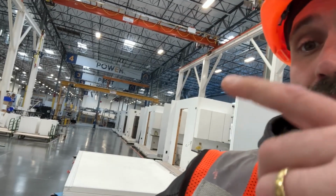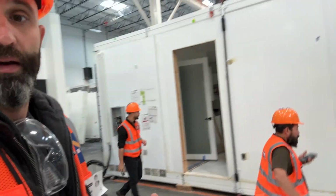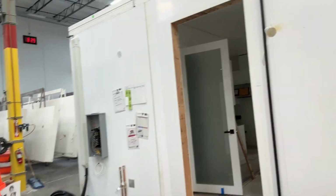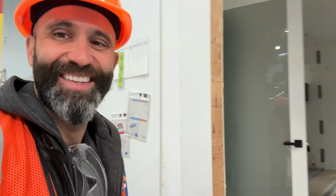So we just went through the assembly line, from how the panels are made to how it starts getting assembled. And here we have a near completed model with all 4 walls up and the front door. So let's go take a look inside.